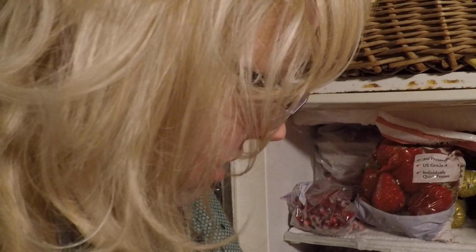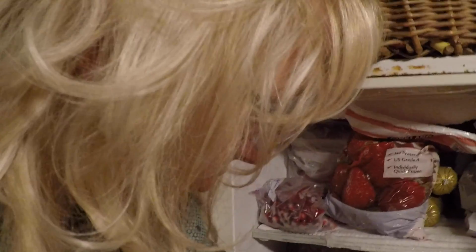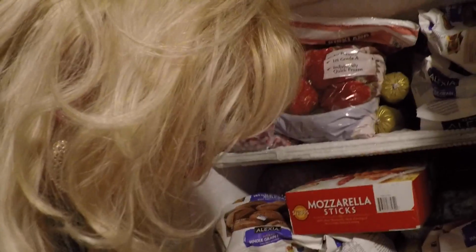Zion said, "Oh, Mom, mozzarella sticks." So we did get a box of those. Those will be a fun half-minute treat at some point. Lots of broccoli, lots of chicken.